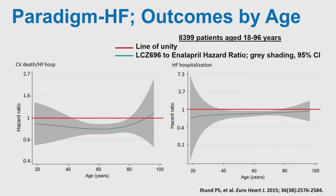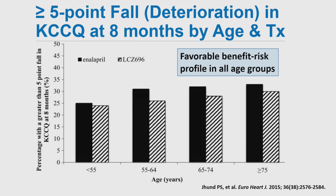Over here, if we just look at heart failure hospitalization, the mean was below the line of unity at all age points. So even though there were very few, the reason why the confidence intervals are so wide, that's what the gray is, is because very few people were in their 20s, and so the confidence intervals are wide. But in general, this drug did well across all age groups.